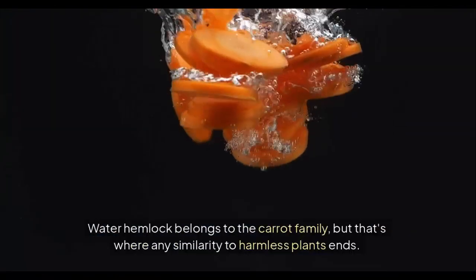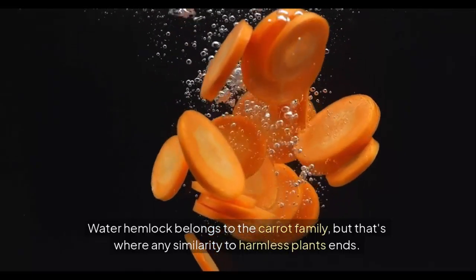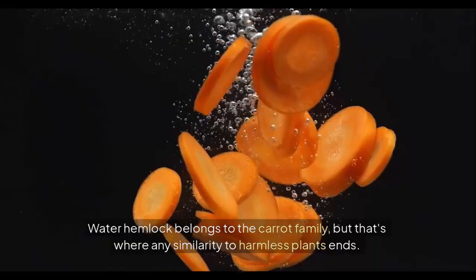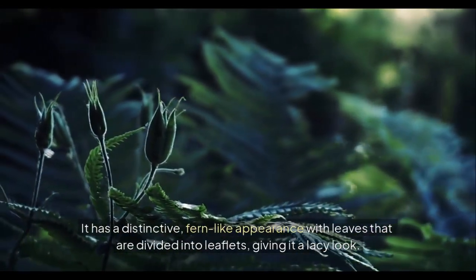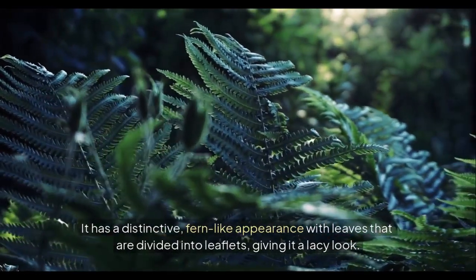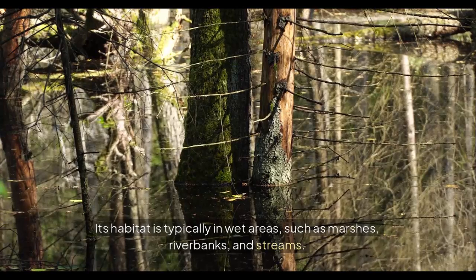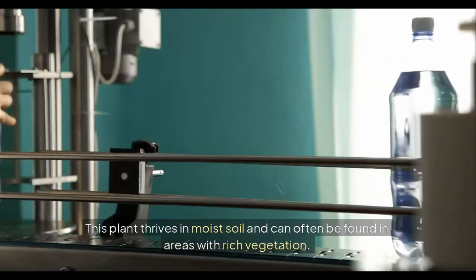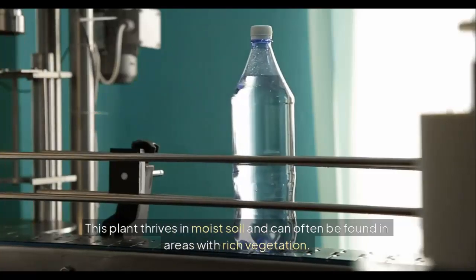Water hemlock belongs to the carrot family, but that's where any similarity to harmless plants ends. It has a distinctive, fern-like appearance with leaves that are divided into leaflets, giving it a lacy look. Its habitat is typically in wet areas, such as marshes, riverbanks, and streams. This plant thrives in moist soil and can often be found in areas with rich vegetation.